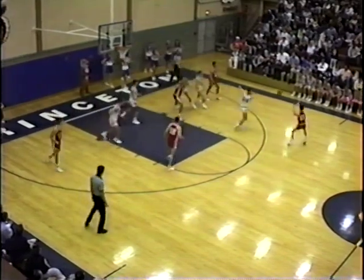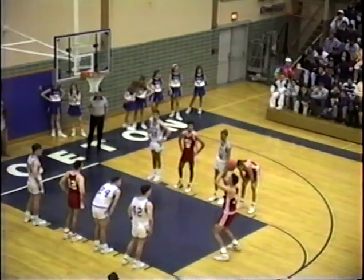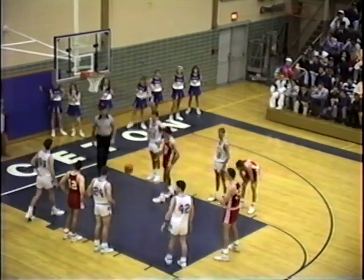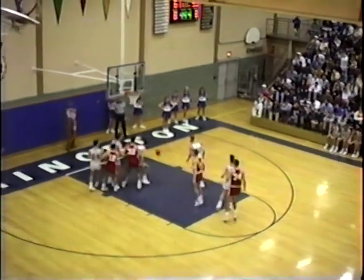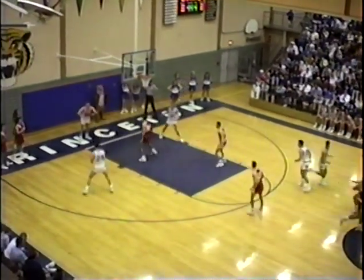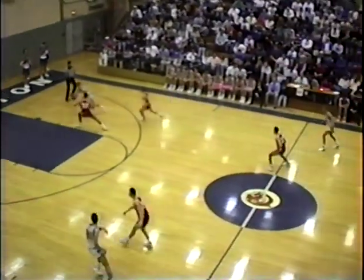Rutkins drives the baseline far side. Back out for Houston, lobbing, and a foul by Rowe. For both teams this year. The free throw is good. His second free throw is good. 61-54. 2:20 to play.